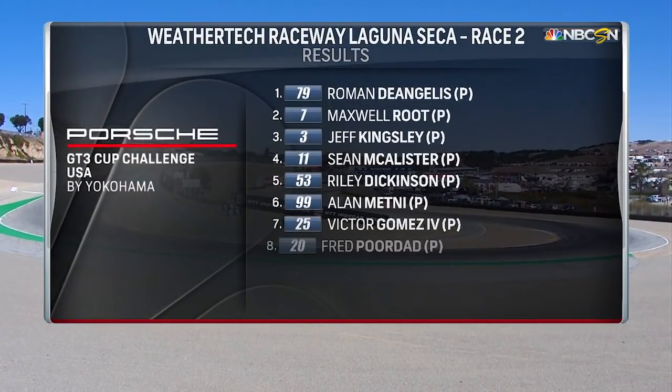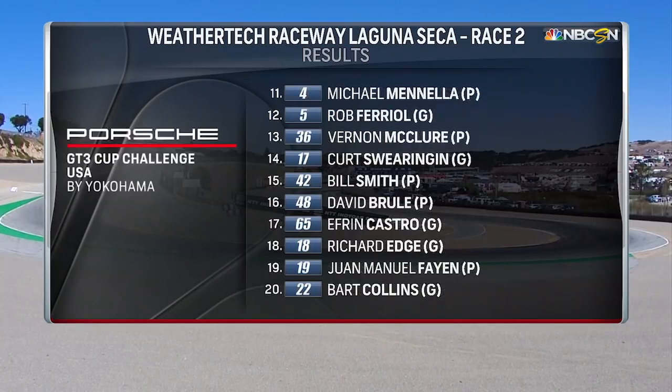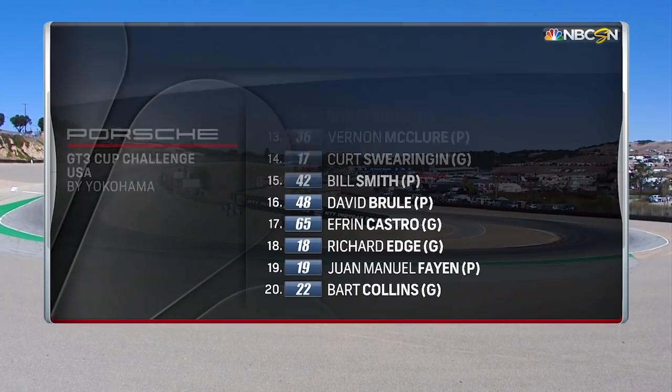So Roman DeAngelis wins under caution. He had built up about a 1.5 second advantage. Got it done. Jeff Kingsley gets the final spot on the podium. Sean McAllister comes home in 4th. Riley Dickinson battled for 5th, 6th, and 7th all day long. He comes home with the final spot there, just ahead of the Masters winner of the day, the 99 of Alan Metney. And Carazzo wins for the 10th time in Gold Cup, finishing ahead of Rob Ferriol. That's how the championship is, 1-2 with Carazzo in front.